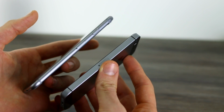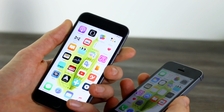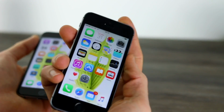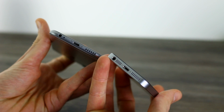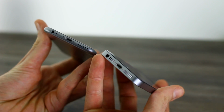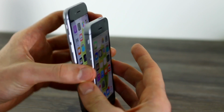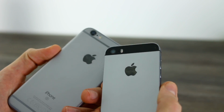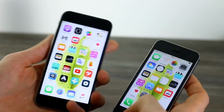Right hand side you can see you've got nano SIM card slots. The power button is on the right hand side on the 6S because it's a bigger phone, whereas it's up top on the SE for index finger pressing. Down at the base, lightning connectors across both. You've got a 3.5mm jack and a loudspeaker. Left hand side, volume buttons and a toggle, as well as 2 cameras around the back which are identical, 12 megapixels with dual flashes. You've also got NFC for Apple Pay.